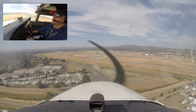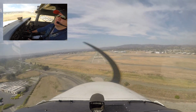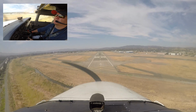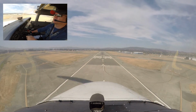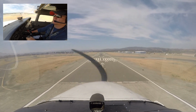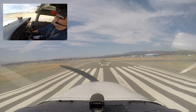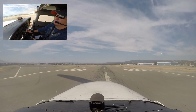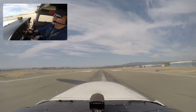Alright, he is almost off the runway. And he is off the runway, so we're landing, 70 knots. Okay, I'm still getting those tailwinds, slow crosswind, power back. There we go. Hold it up, and kiss it. Kiss it, come on baby.